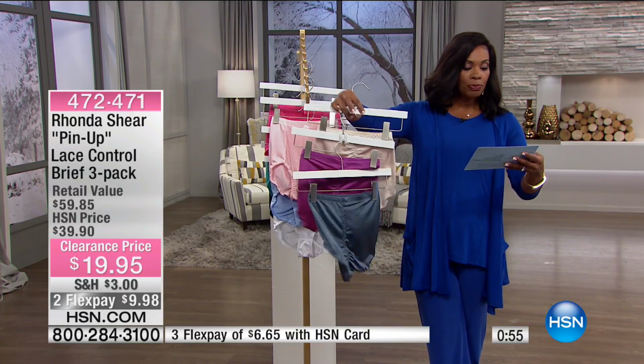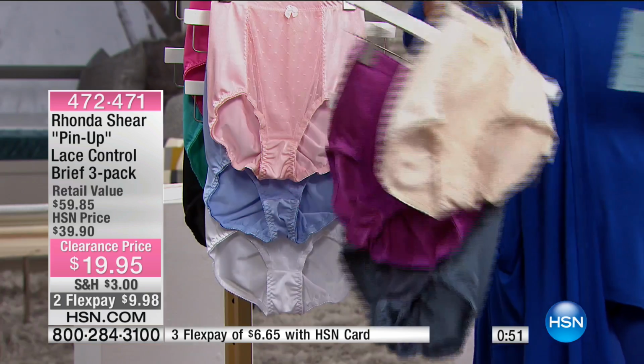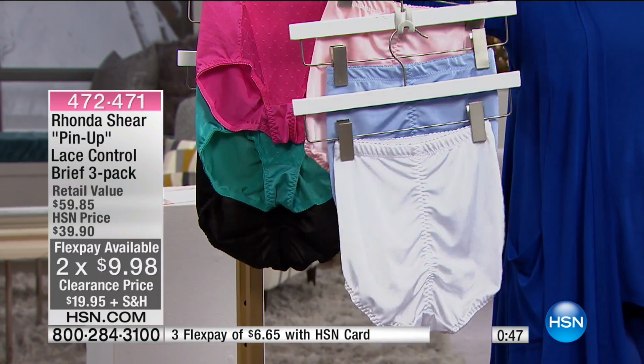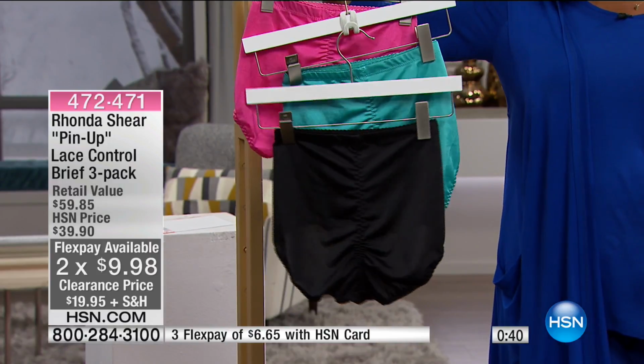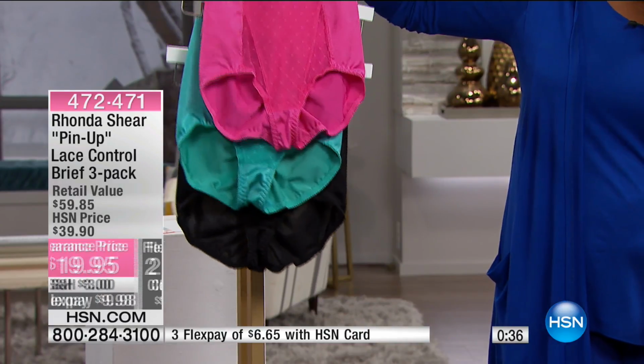So let me show you again. This one is called Summer Eclipse, and that's gonna be with your nude right there. The one with the white, if you want a white pair, you're gonna order the Tranquil Skies. And then lastly, if you want a black pair, you're gonna order the Cosmic Dreams. And Cosmic Dreams is the one with the brightest colors.